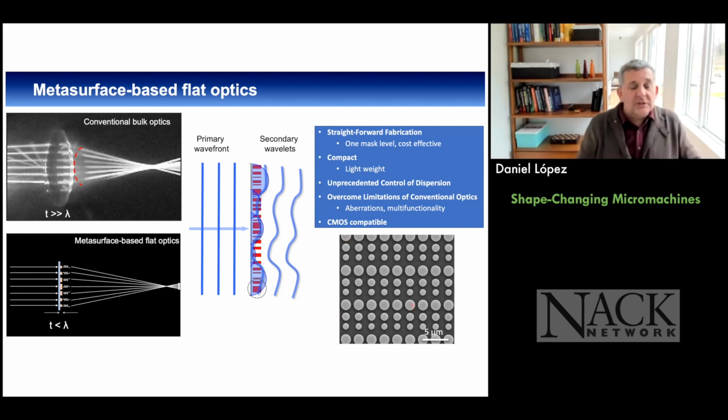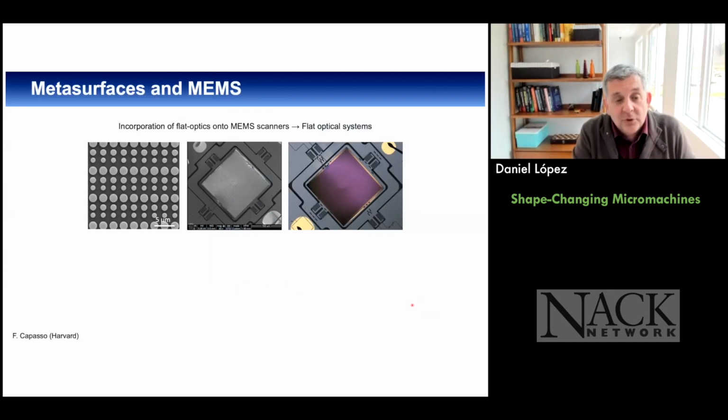optics using the same processes that you use to fabricate MEMS. Exactly the same thing. And if you do that, you can literally put your optics on top of your MEMS devices without doing it by hand. And it is done today when you can create some optical system.